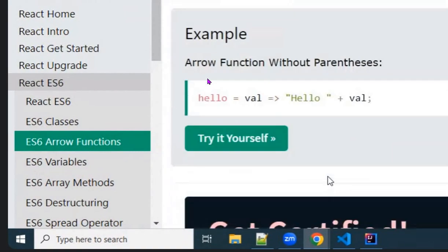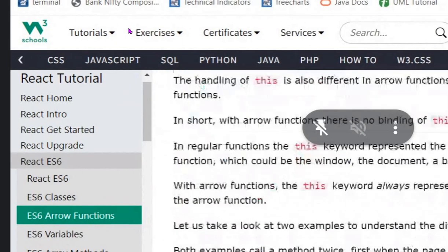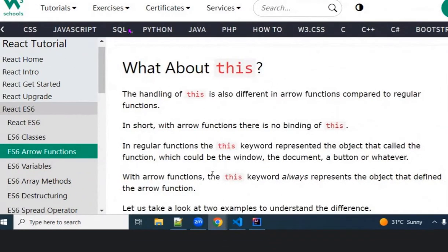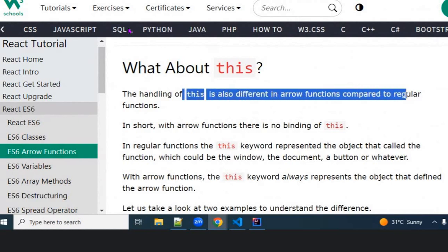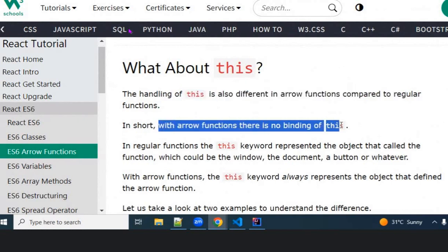Okay. This is the one up to here. Nothing great apart from this. So they are asking about this function, and the handling of this. It is different in an arrow function compared to regular functions. In short, in an arrow function, there is no binding of this.